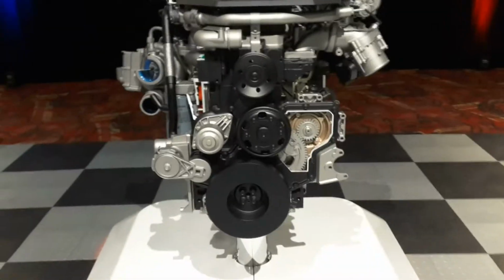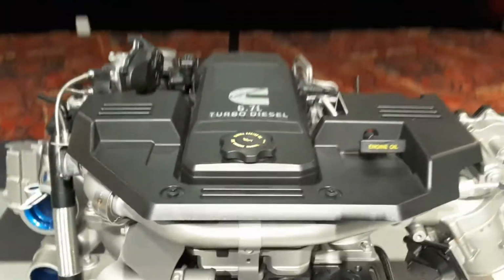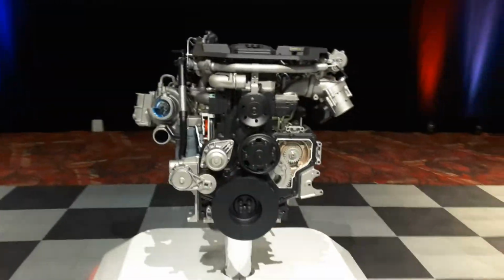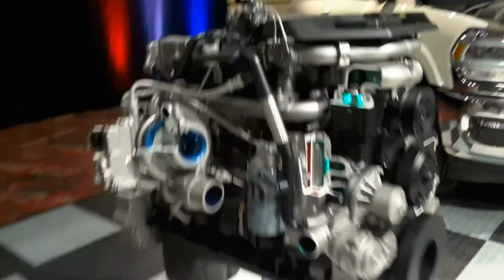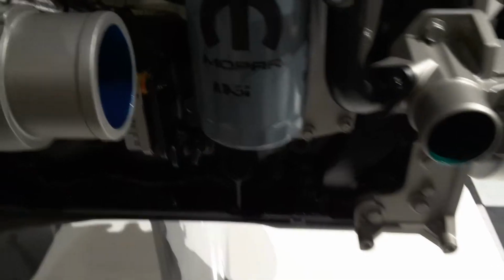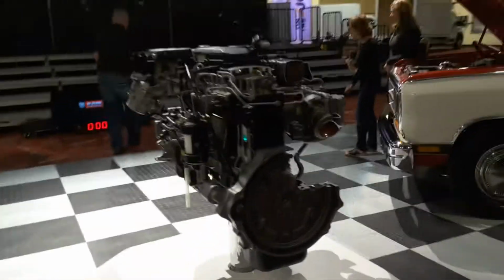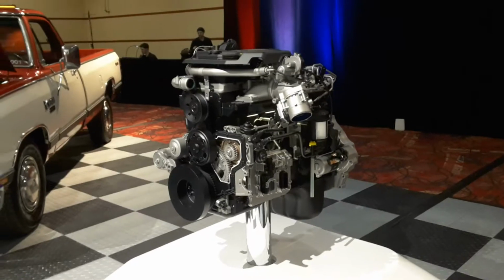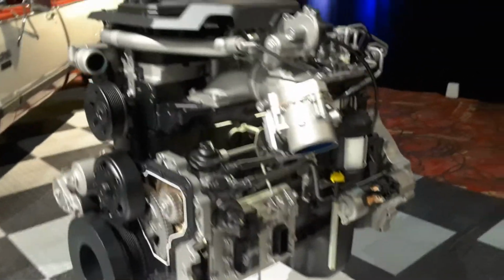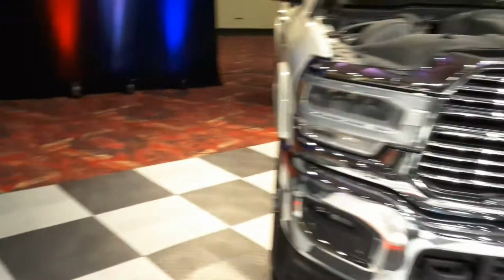And he's looking at the real deal, the 6.7 liter turbo diesel. As raw as you can see it. No way. It's ultra. Oh, you want the ultra? Look at this thing. Watch it. There's like a Terminator there. And this is where that bad boy goes into.